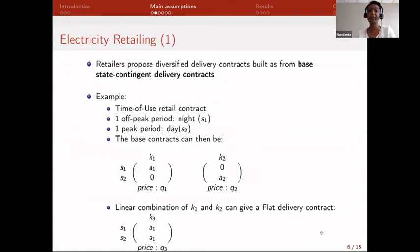I will now get to the electricity retailing part, which is the most interesting part of my model. Retailers here are intermediaries between the consumption side and the wholesale market. Retailers here propose diversified delivery contracts, which are built from base state contingent delivery contracts, which I will call base contracts for short.